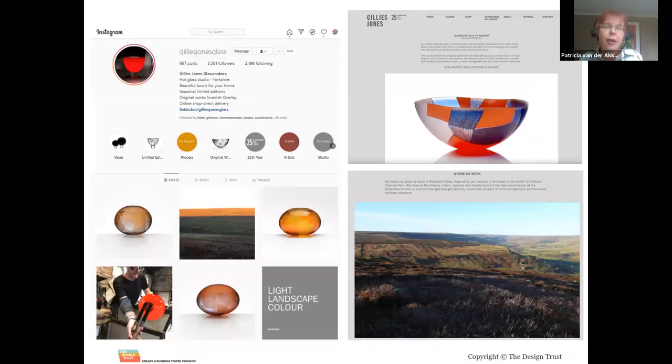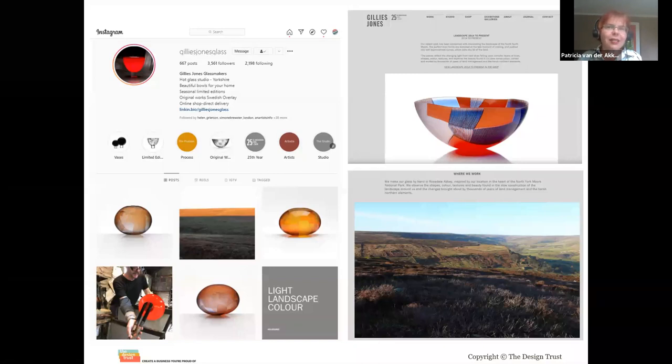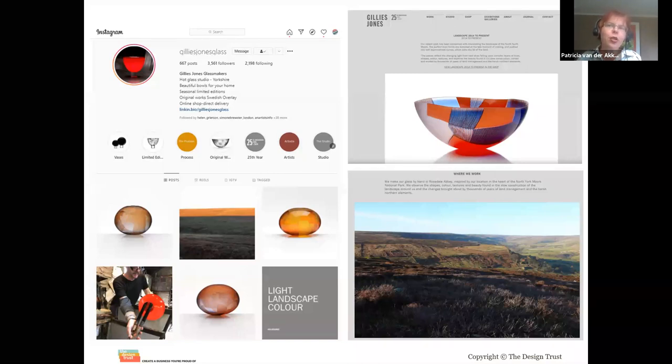Another great example here is Gillies Jones. They are a partnership in Yorkshire, and they create glass very much inspired by the Yorkshire Dales. And here is just a great example there on the top. They're very much talking about the landscape where they live. Those are the pictures you see. And again, there on the left, that is their Instagram feed, very strongly connecting between where they are locally and the landscape and how that impacts on them. And again, some clients are very, very interested in that, to buy from them.